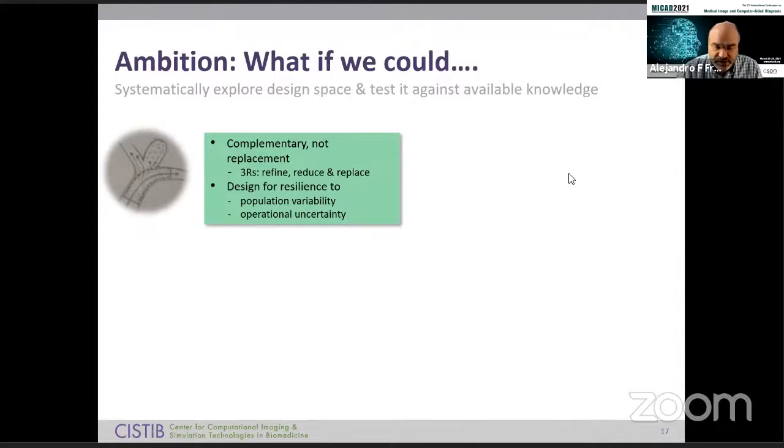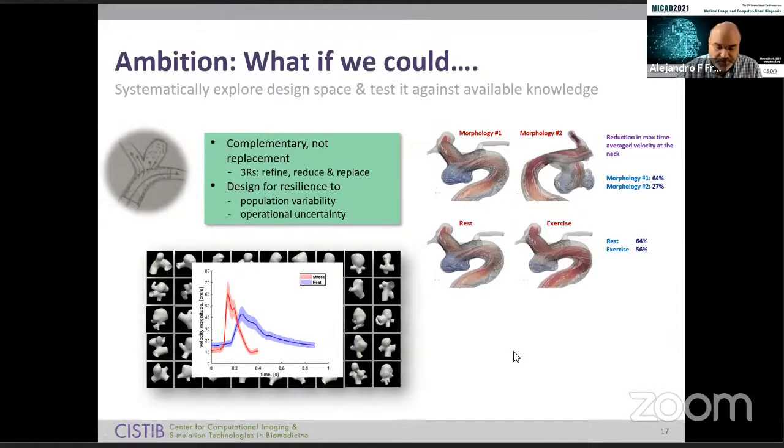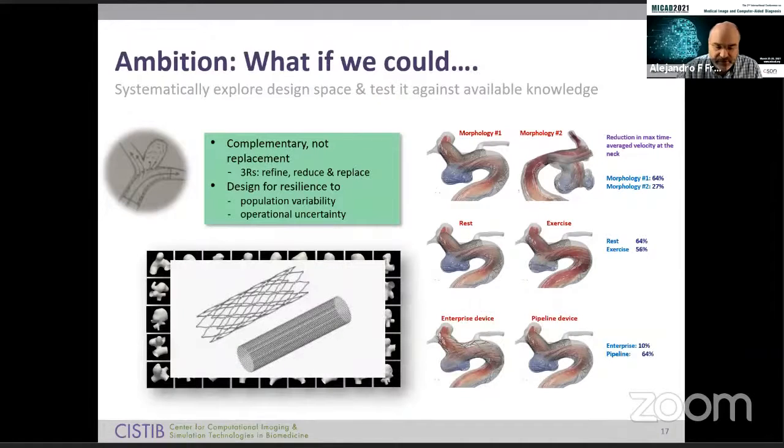And we could essentially use this for what is called the 3 Rs: refine, reduce, and replace conventional trials, by thoroughly understanding devices and running them on virtual populations, and potentially under operational uncertainty as well, which is more realistic than what we can do nowadays. So imagine we would be able to have a library of anatomical models of whichever organ. I'm using aneurysms here as an example. We could then virtually implant devices and study, for instance, how the hemodynamics changes in different anatomical conditions. We can do the same in terms of looking at different operational regimes, like rest and exercise. And we could also look at different device configurations and different device designs and what their performance is for all of those.